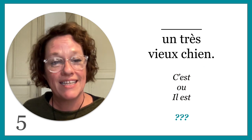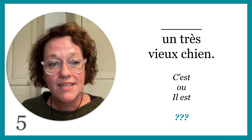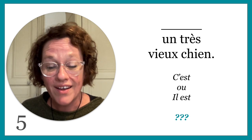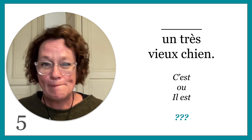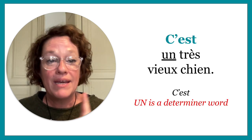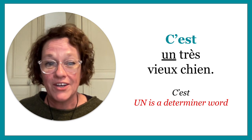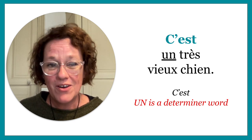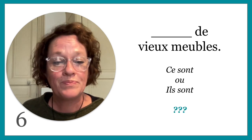Okay, here we go. Numéro 5. Blank, un très vieux chien. A very old dog. Should we go with c'est or il est? What we want to say is, oh, he's a really old dog. He's a very old dog. It's a masculine dog. C'est ou il est? Okay, here we're going with c'est because you have un after it. Un is a determiner word. Remember, that's your big clue here. C'est un très vieux chien. He's a very old dog. D'accord?